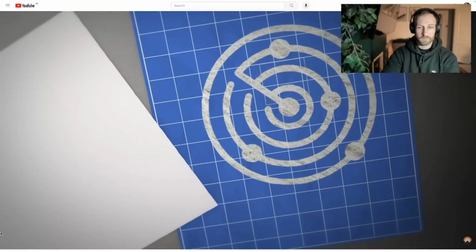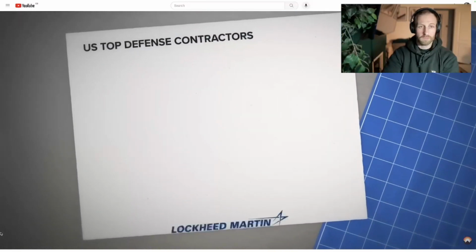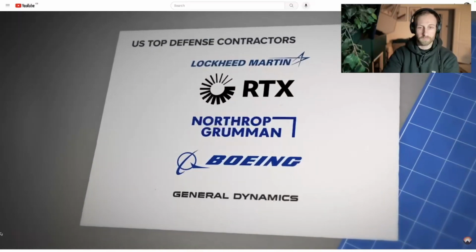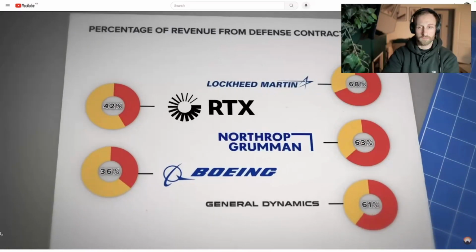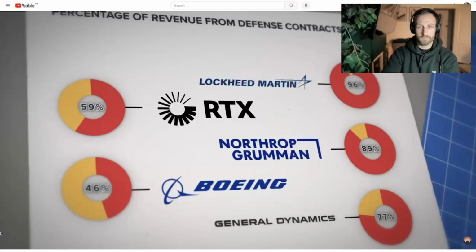When the Department of Defense wants a ship or a plane or a weapon system built, there's a select group of 5 companies it typically turns to. Lockheed Martin, Raytheon, Northrop Grumman, Boeing, and General Dynamics. Excluding Boeing, all these companies earn the majority of their revenue from US or allied military contracts, which only happen with the approval of the US.